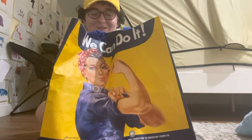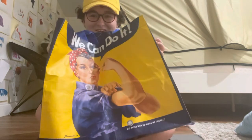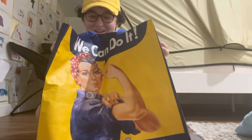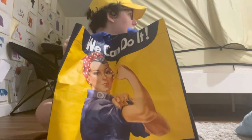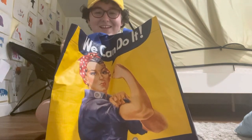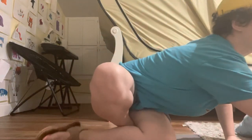This is the actual Rosie the Riveter image. This is what it's supposed to be. It says, we can do it. Yes, I love using this bag. It's actually bigger than that bag, and it's also a backpack. I kind of look like the 2000s a little bit. So that is my Rosie the Riveter bag.